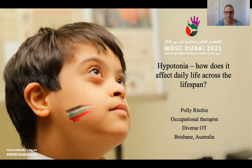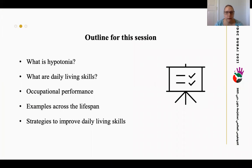the lifespan. So the outline for this session: we're just going to talk about what hypotonia is, what daily living skills are, because as occupational therapists, that's what we are focused on, and occupational performance, which we'll touch on in a moment. And then we're going to use a few examples of people with Down syndrome across the lifespan, and also look at some strategies to improve these particular daily living skills in relation to occupational performance.